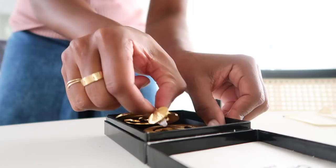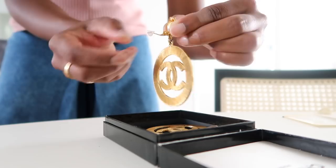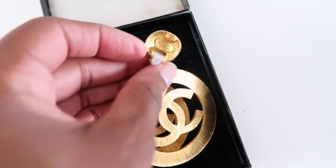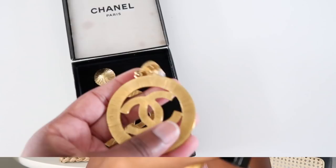They are clip-on. Most earrings from the Chanel era of that time are clip-ons. They're costume jewelry, but the craftsmanship of older Chanel pieces really can't even compare to the costume jewelry that Chanel puts out now. Oh my goodness. I'm gonna put them on for you guys. They do come in this beautiful little velvet box, and the velvet has a little clip here so you can actually clip the earrings into it.